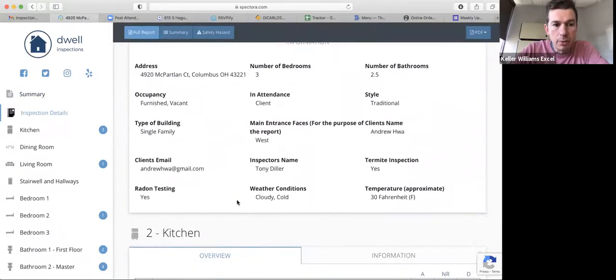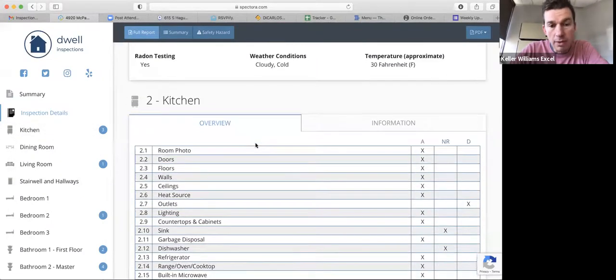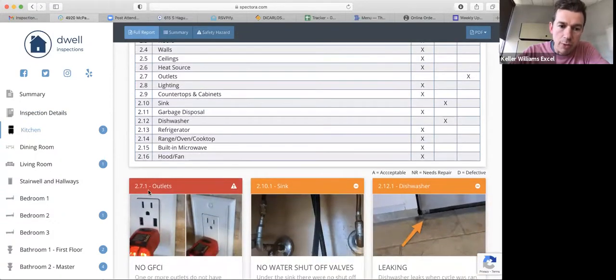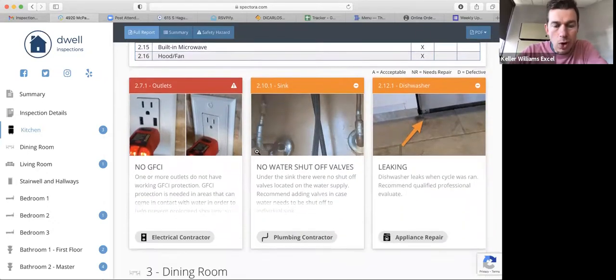Other thing I like about this report is that it breaks it down by room. So as I'm writing my remedy request, if I want to be really organized for the other side, so that when they go through the report they know exactly what I'm referencing, I just say, hey, there's a GFCI in the kitchen, it's item 2.7.1 on the report. And then I share the report with the other side. If you're asking for a remedy request, you are expected to share this report with the other side so that they have something to reference and make sure they're fixing things accurately.